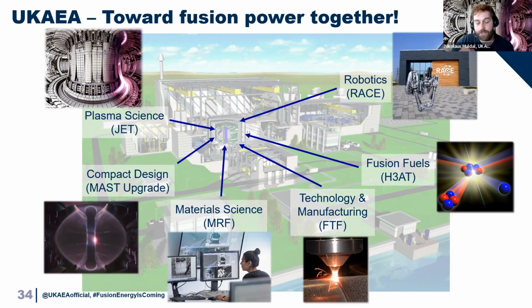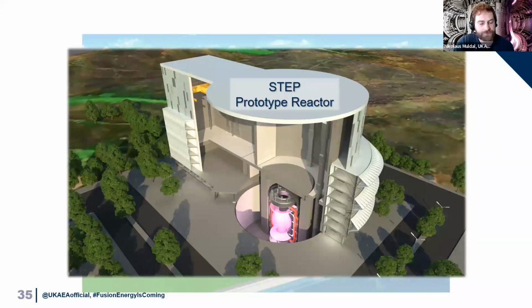And then at our South Yorkshire site is where our fusion technology facility is focused on the manufacturing and testing of technology that is going to be needed for all of this. And along with this, we're really developing supply chain as a sector, helping us to get closer towards projects like STEP, and actually getting to our ultimate goal of having fusion power out there on the grid.